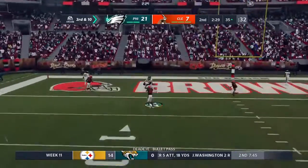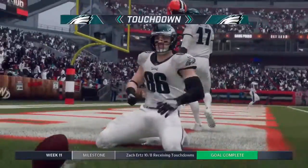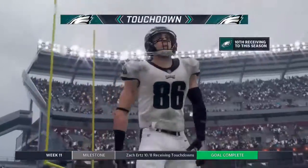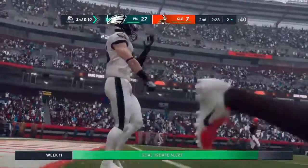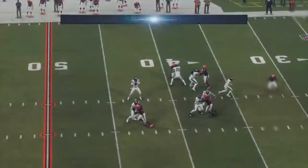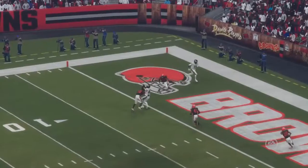Looking deep for his tight end. Oh, this is taken in. It's complete. And he'll take it into the end zone for an Eagles touchdown. Zach Ertz hitting double digits with his 10th touchdown of the season. And the Eagles able to push further out in front.